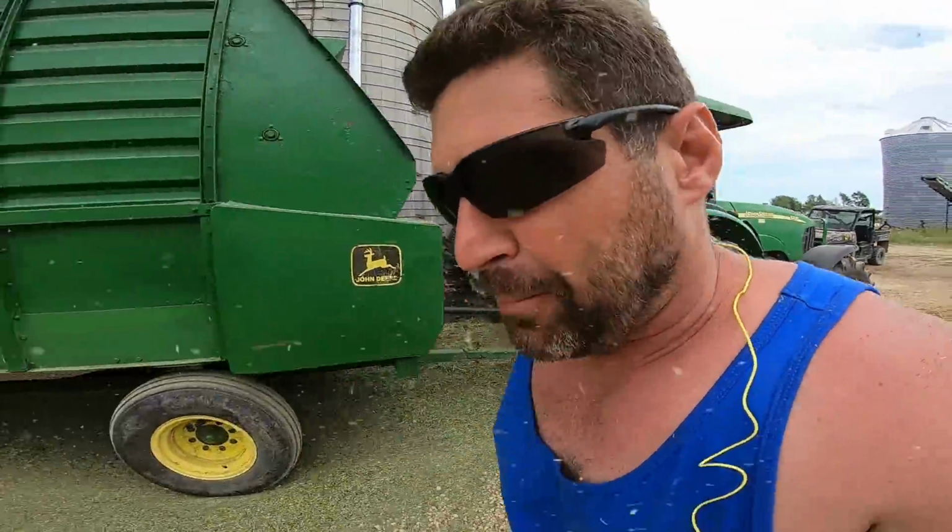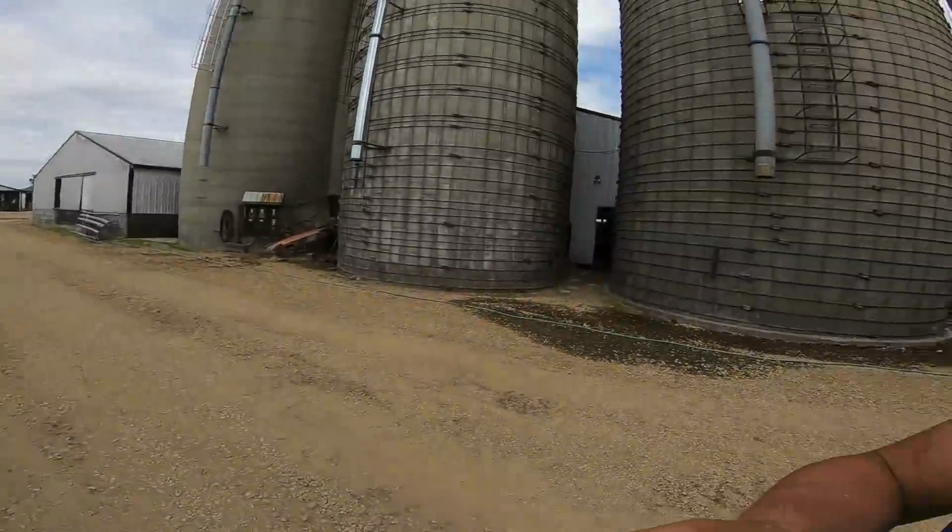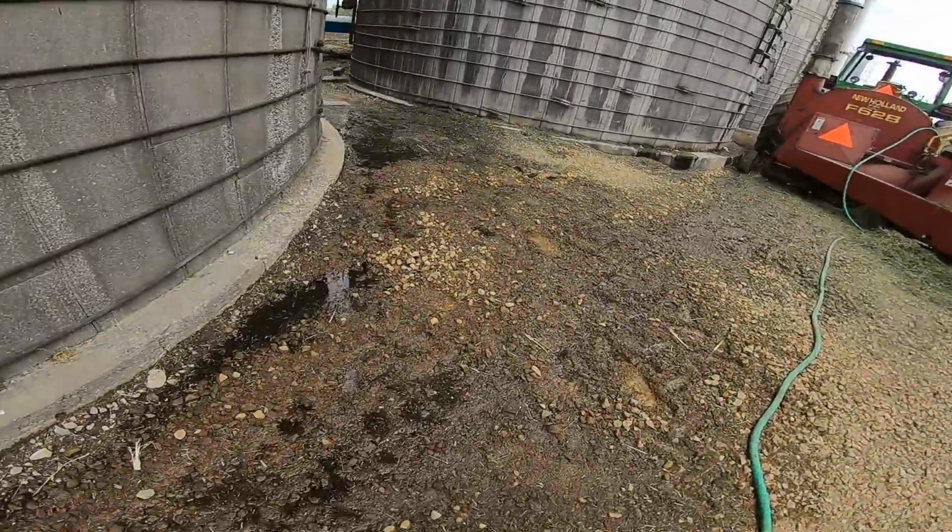Jack's hauling and scraping up all the manure for us. See his little dirt bike? He rode his little dirt bike here. A little dirt bike racer. So let's see what's good there. Look at this juice. This stuff stinks. Try not to step in it.